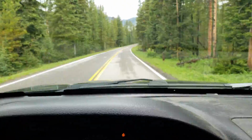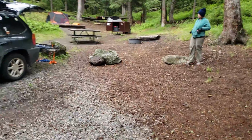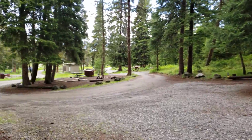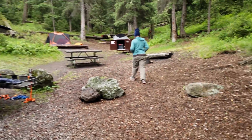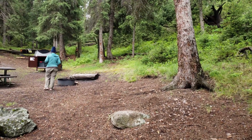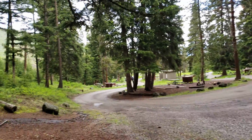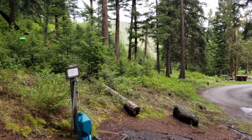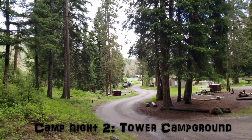There it is. Woo! We have made it. Well, it's a miracle. Yet another one. Everything I had read said that this campground fills up by 8 o'clock in the morning. We got here a little after 9, probably 9:30, and there were probably 10 or 12 empty sites left. Even the camp host was blown away. But yeah, we are at Tower Campground here in Yellowstone.